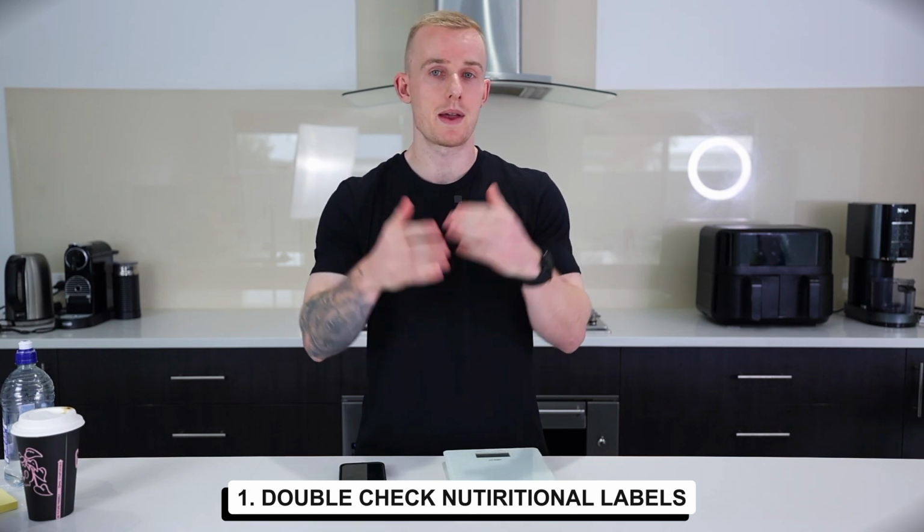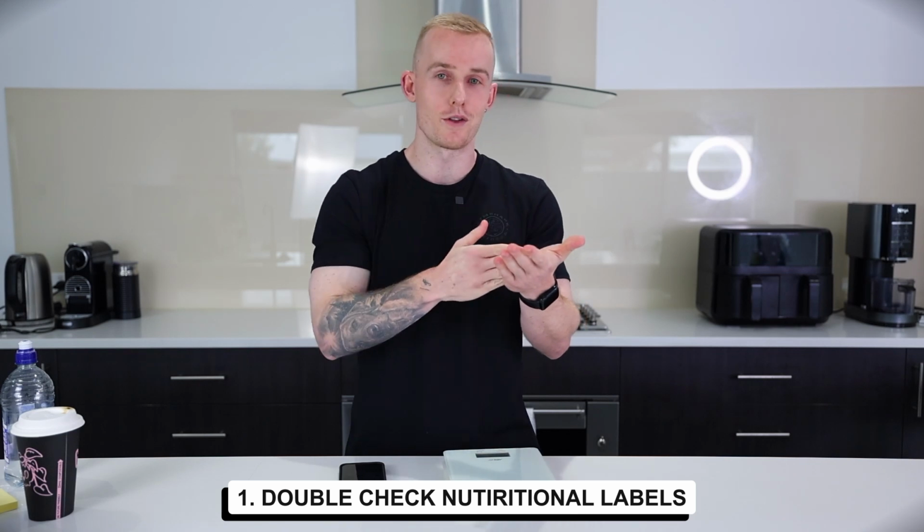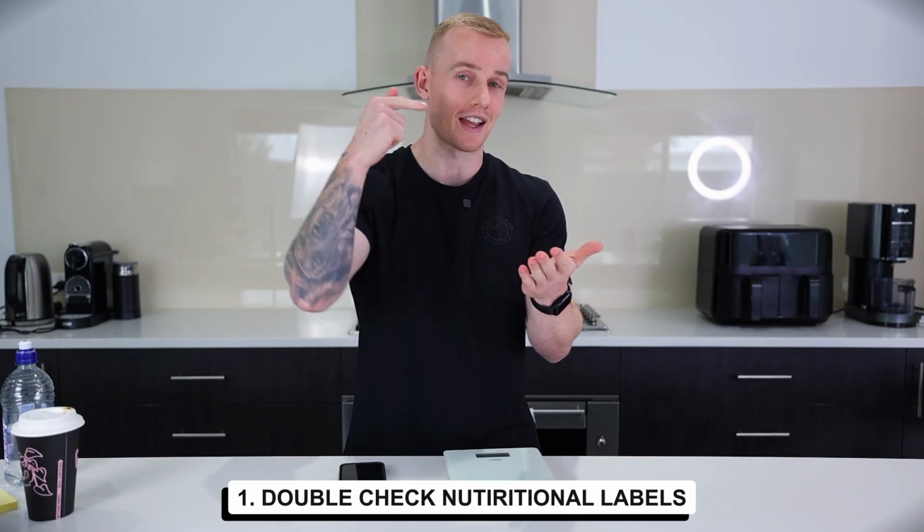So the first one: if it is something like that coffee where there is a nutrition label on there, I would simply just double check. If you do scan with MyFitnessPal or whatever tracking app you're using, that's totally fine. But look at the calories that it gives you and then look at the packaging on the food, the drink or whatever you're having, and make sure that it matches up to what you're tracking into your app.